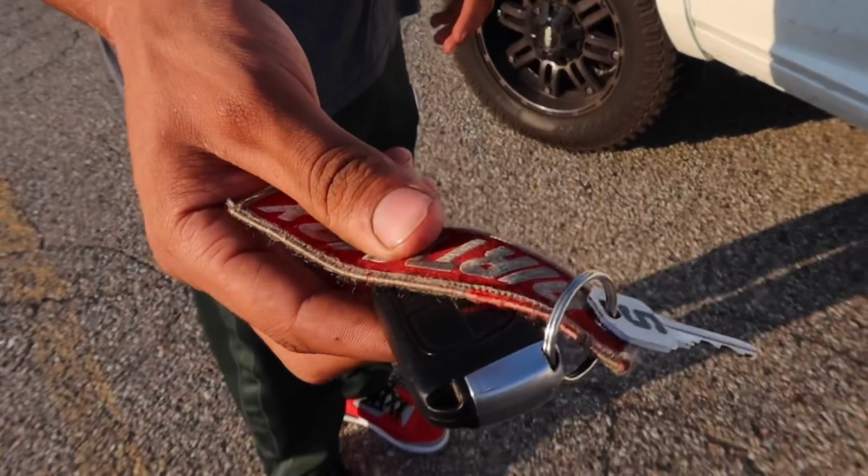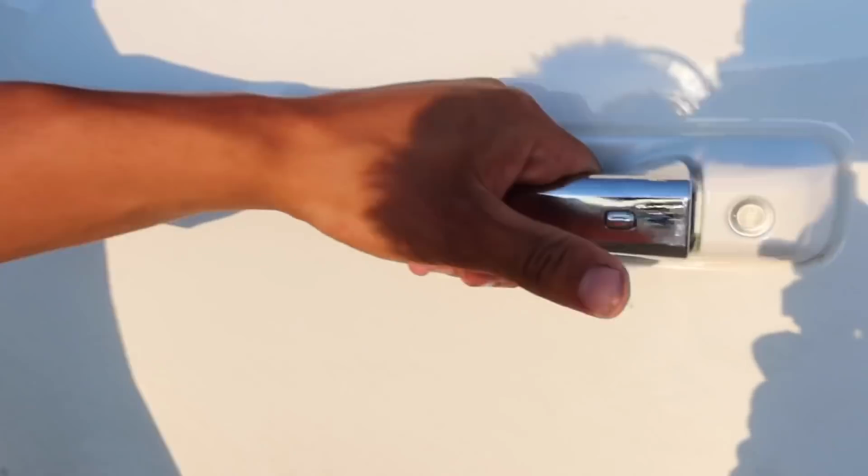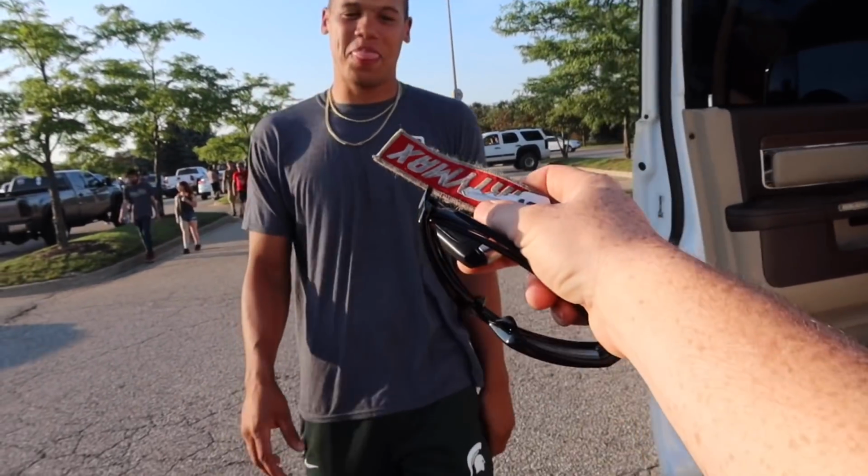So this is my favorite part. I can give Josh the keys, and all I have to do is put my hand behind the handle. It unlocks. Love it. Favorite part. I'm hating.